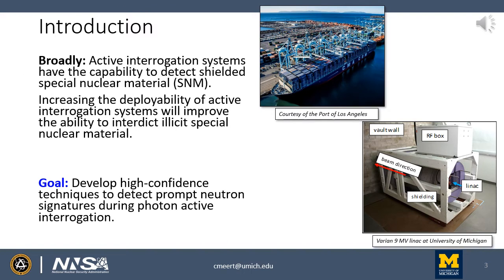We are interested in developing new active interrogation systems because they have the capability to detect shielded special nuclear material, say in the case of highly enriched uranium, which emits relatively few passive radiation signatures. If we're able to increase the deployability of these systems, we can improve our overall capability to interdict illicit special nuclear material. Therefore, the goal of this project is really to develop some high-confidence techniques to detect prompt neutron signatures during photon active interrogation.